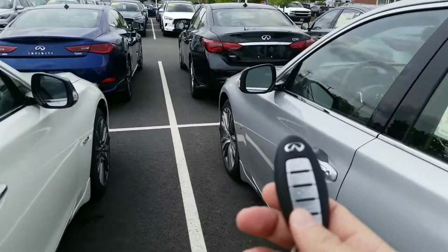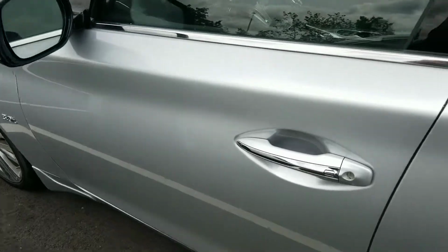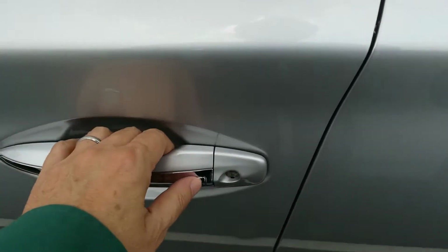So you do have the smart key as well with the remote start. Just push the button here, that unlocks it.